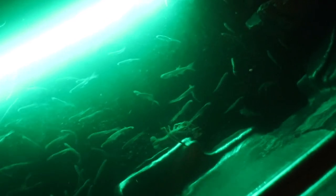But the other crawfish wasn't doing so well, and we left it up to you. We said either we're going to feed him to Moby or let him go. And a lot of you guys wanted to see Moby eat his first crawfish, so here we go.